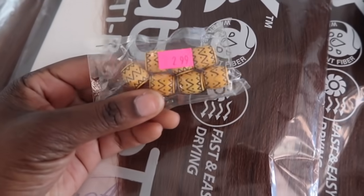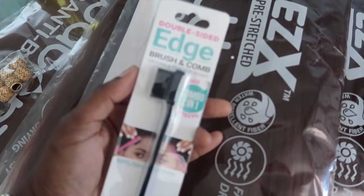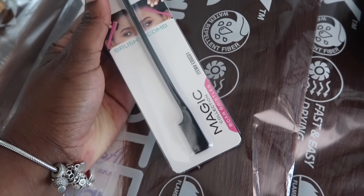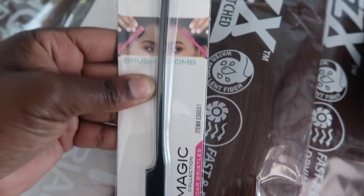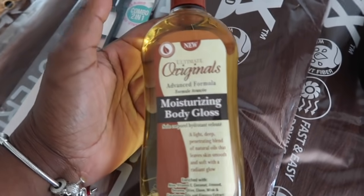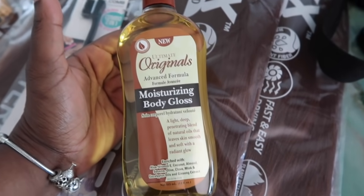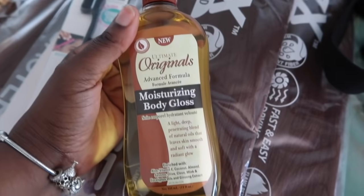I also got this little pack of beads. I thought that would be cute. Cute little design on there. I also got a new edge brush because mine is so tattered and disgusting. So this one has a brush on one end, comb on the other end, so that's perfect. And then the last thing I got was this oil. It's a moisturizing body gloss by Ultimate Originals. Just because, you know, summertime, I like to glow a little bit, you know what I'm saying? So put a couple drops of this with my lotion.